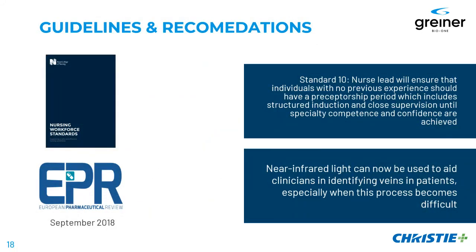If you really do look into the guidelines and recommendations, you can find a few more sources that actually say we should be using this for blood donors. The Royal College of Nursing here in the UK puts out nursing workforce standards. And in one of their standards, they talk about how newer clinicians should always be trained to be proficient at their skills and technologies before actually turning them out on patients. And the European Pharmaceutical Review also recommends that near-infrared light should be used, especially with difficult patients, in order to be able to see those antecubitals for blood donations.